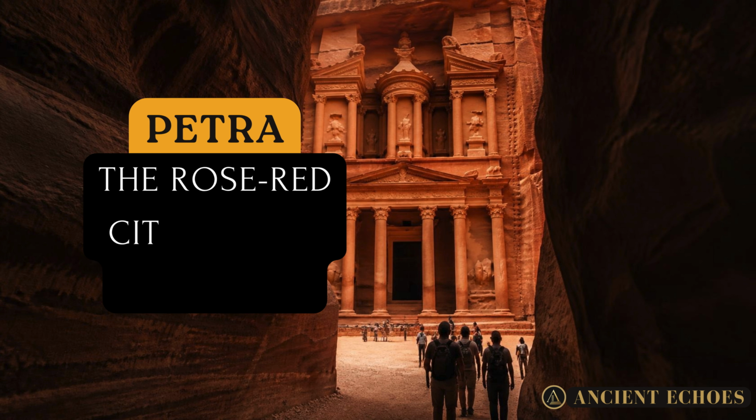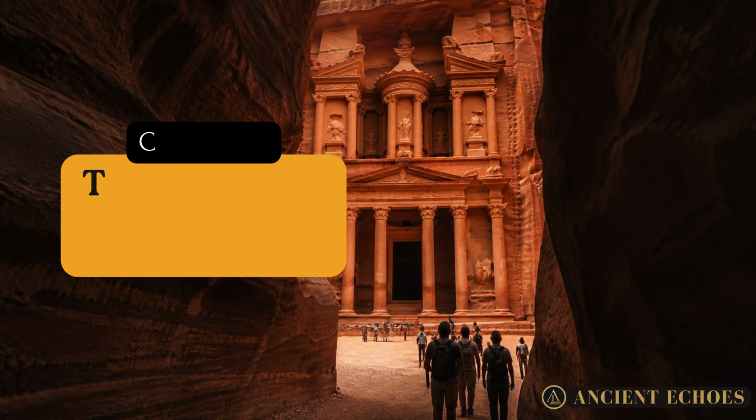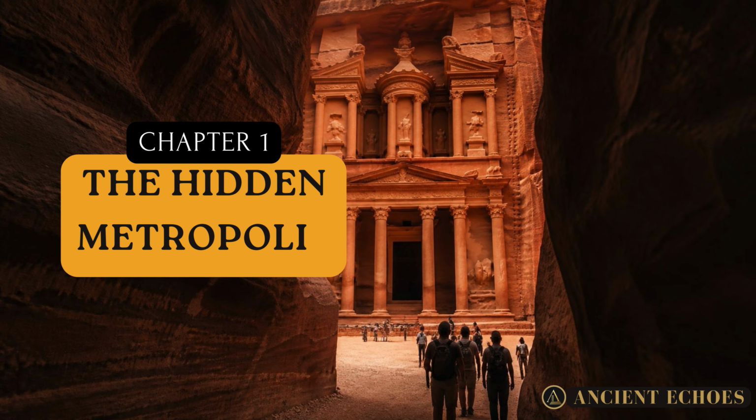Petra, the rose-red city carved into stone. Chapter 1. The Hidden Metropolis.